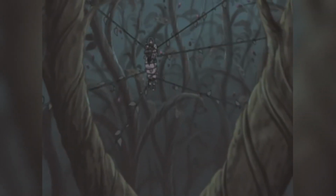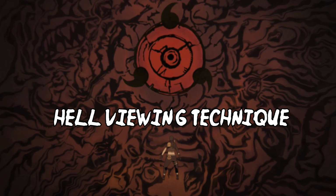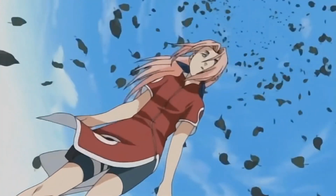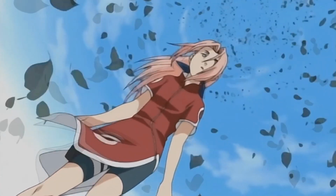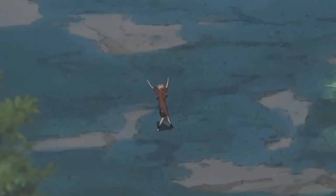The Illusion of the Binding Rod. The illusion shows the user disappearing before the opponent is surrounded by several bean vines that bind their body and lift them into the air. Demonic Illusion: Hell Viewing Technique. This technique subjects targets to visions of their greatest fear, regardless of whether or not they're aware that they're afraid of it. This fear can be something that the target is actually scared of, or merely the one image that they least want to see.